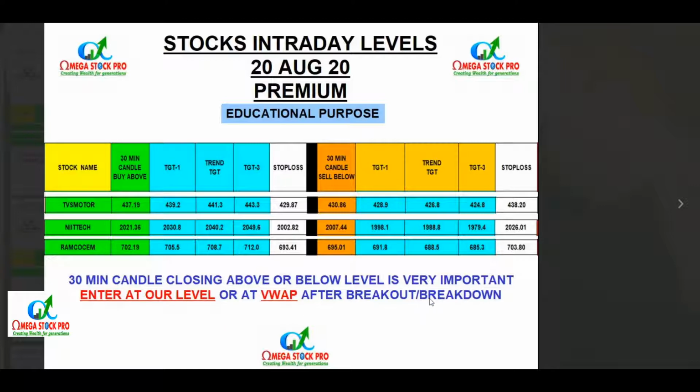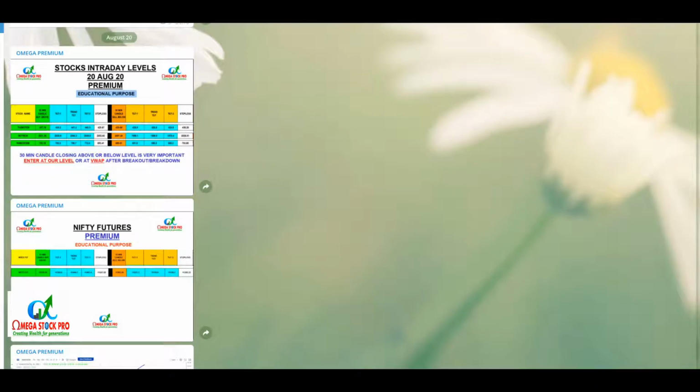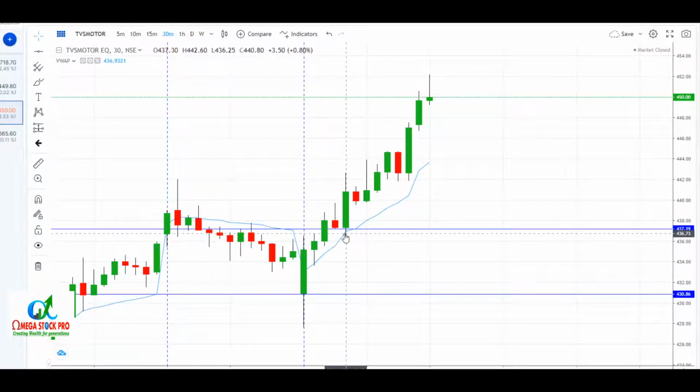So you can enter at VWAP, and if you see the VWAP is around here, it came to VWAP and from there it moved. Sometimes people buy here only because the VWAP has given a breakout. Friends, we have to select the stocks in intraday with much difficulty. Only 1, 2 or 3 stocks will appear in the whole day, and that will become the operator's stock. If it is opening gap up, then we cannot do anything.